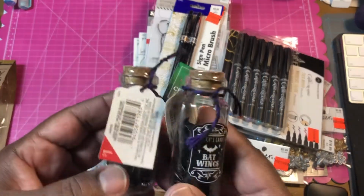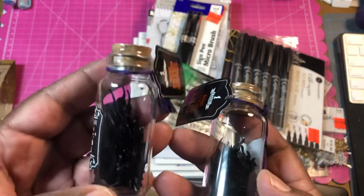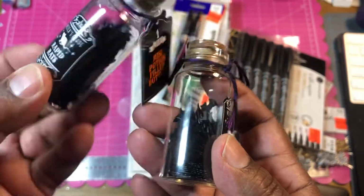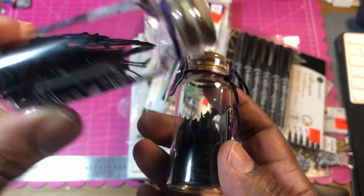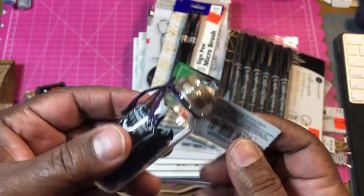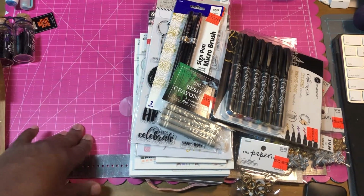I went to Target and I only picked up two things. Can you believe it? So I picked up these. It says rabbit rats, which is disgusting, but it's cute in a disgusting way. And then we have bat wings. Those were the only ones I think I saw. And so that's the only thing I got from Target.